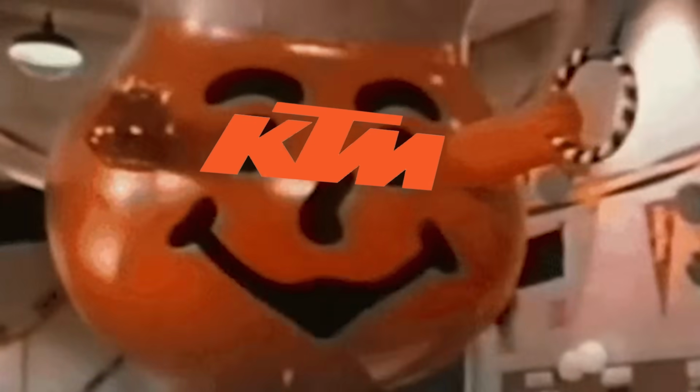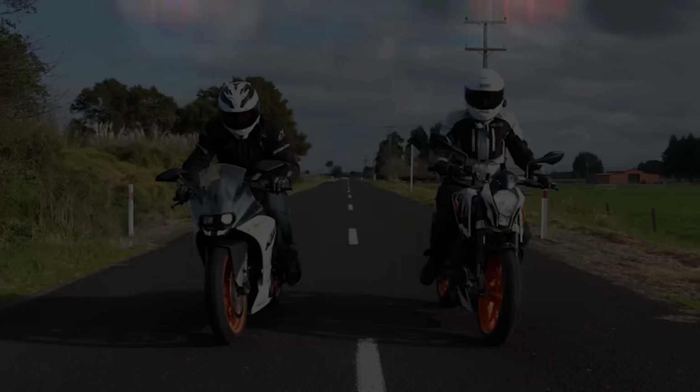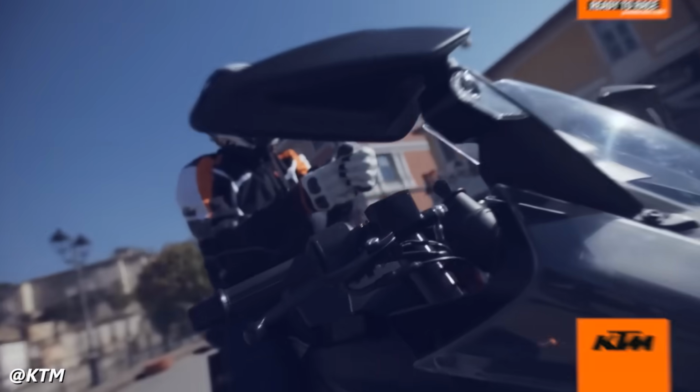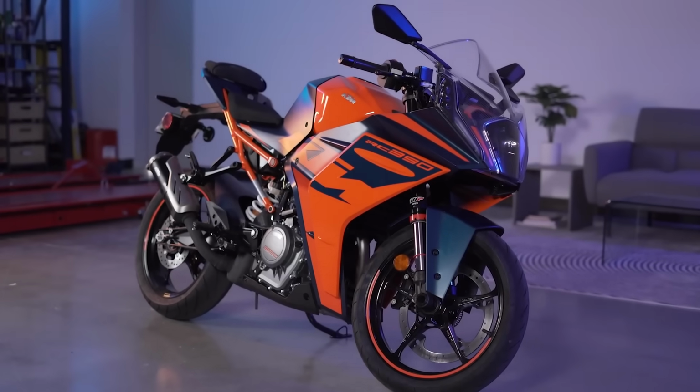If you've been drinking the orange Kool-Aid, you've long recognized the KTM RC390 and its naked forebear, the Duke 390, as being one of the most competitive beginner bikes in the class, both in regards to its performance and features. Despite its legacy, which is now coming up on almost 10 years of production, the RC390, as it stands, faces many risks from an increasingly competitive market.